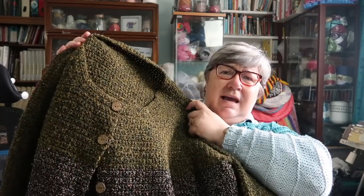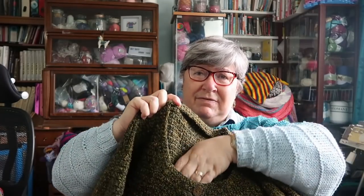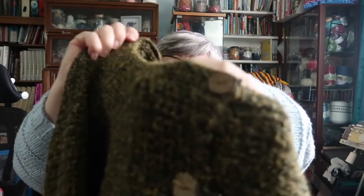And the last thing is I bought buttons. I do have lots of buttons that I've inherited from various sources over the years, but I needed 7 or 8 for this, and I didn't have enough of the right size, so I bought these from Textile Garden, who are a company probably about 30 miles away from me. I had never bought from them online before.